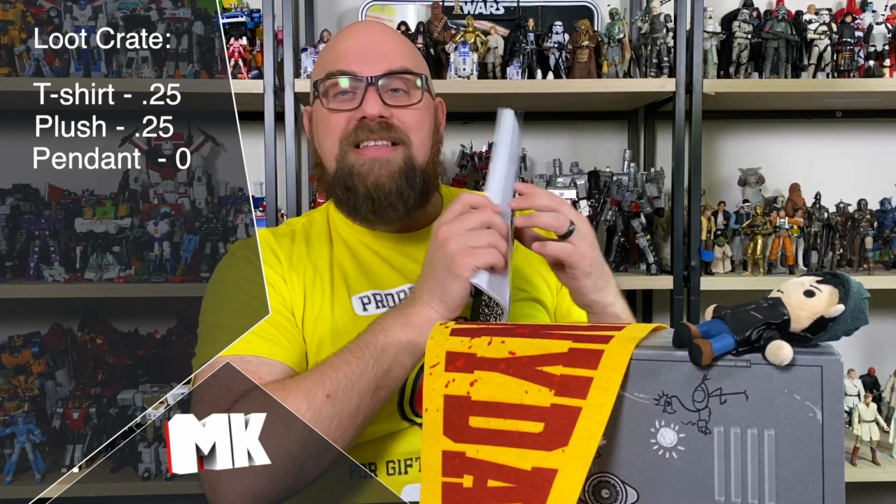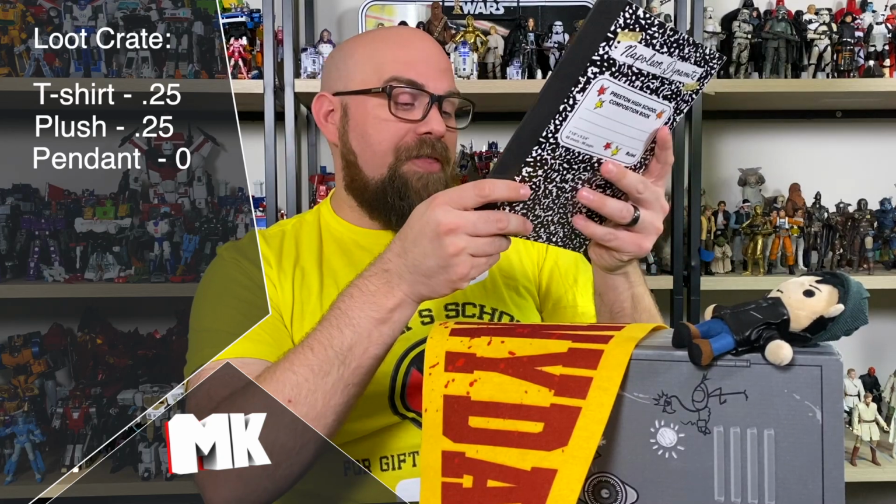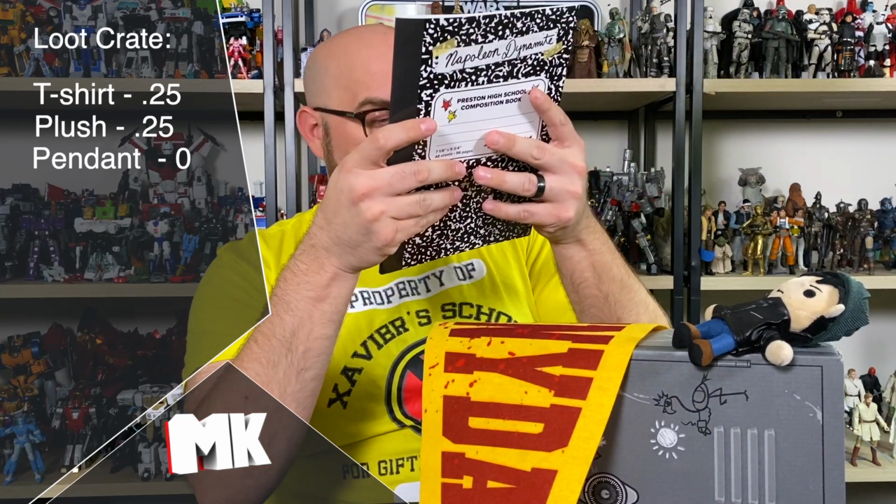It's a composition book. Legitimately, this is a $4 composition book that you can go to Staples and buy. The only difference is that it happens to have Napoleon Dynamite stuff on the front, on the inside cover, and on the back cover. And that's it. Other than that, this is basically just 48 sheets of paper. I can get a 500-page ream of paper for $5. So yeah, it's bonded, but who cares?